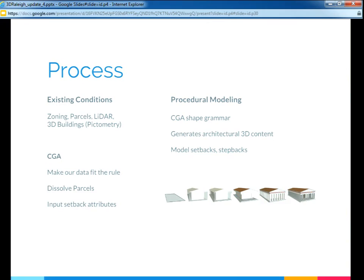Okay, so getting into the process a little bit. Obviously, Esri was a major partner in this. We couldn't have done it without them. The initial step was to create existing conditions: parcels, zoning, and the 3D buildings we got from Pictometry, and set all that up. And then the CityEngine part of it is the procedural modeling, which uses CGA rules, a shape grammar architecture that takes 2D data and generates 3D models based on attributes in the table.